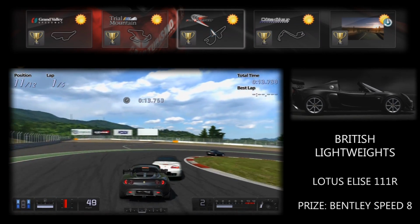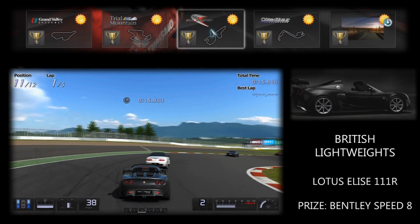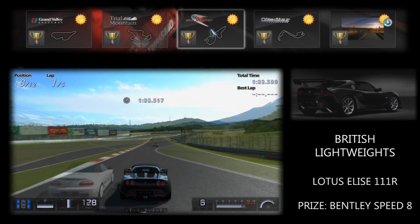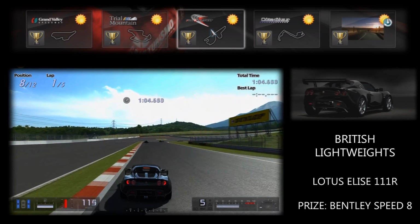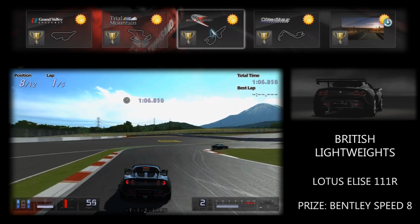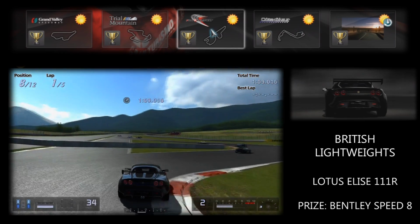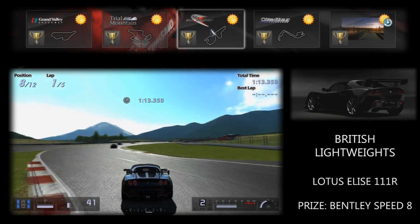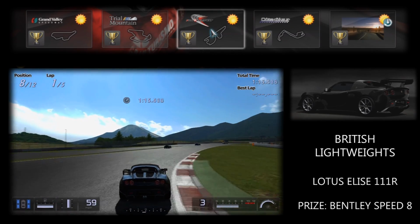Track number 3, Fuji Speedway. This was one of the easy ones of the set this week. Again, I generally say this with the tracks which have got lots of straight sections, they tend to be easier because the AI just don't power their cars that much, and you can't make a mistake on a straight, you just go flat out and there you have it.